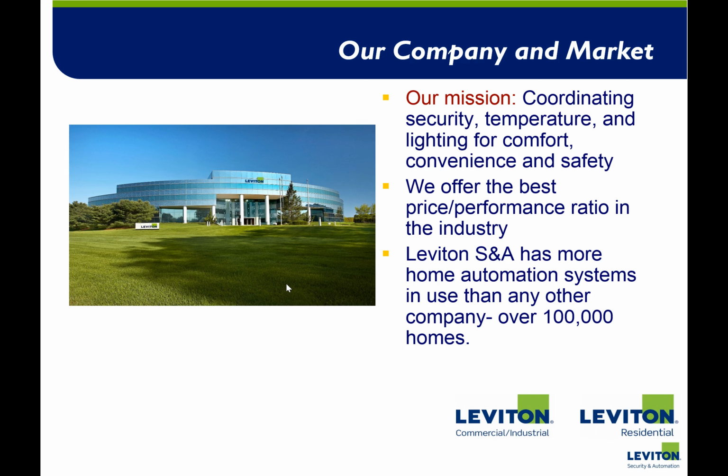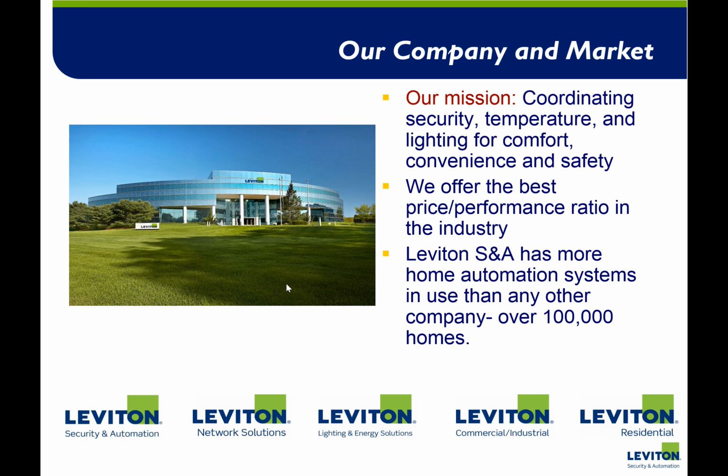But obviously Leviton, being a very big corporation, has multiple business units covering commercial networking solutions, residential light switches, data center infrastructure, over 25,000 products across the whole portfolio. The Leviton Security and Automation is set up as a separate business unit within Leviton as a corporation, and that's the thing we're going to focus on here today. But nice to know it's backed up by a big company that's probably going to be around a lot longer than I will.